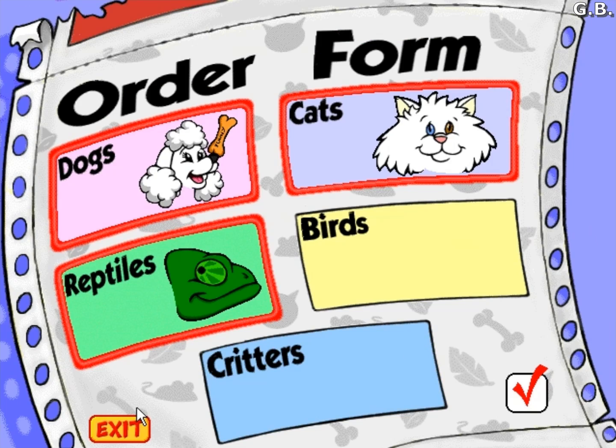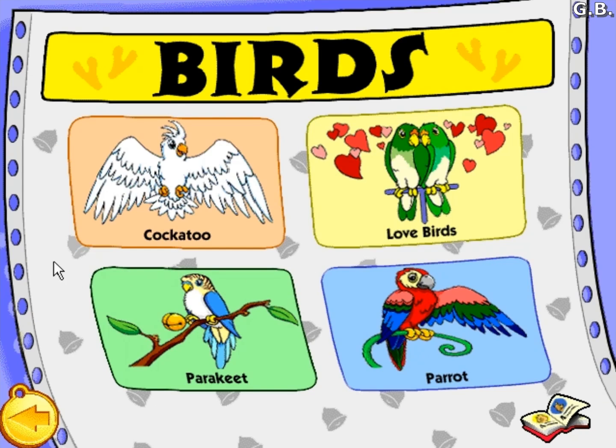Bird. Click on the type of bird you would like to have in your pet shop.